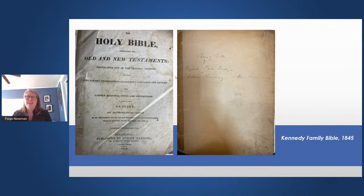So one thing I was very excited about for accession this year is a donor contacted us to offer the Bible of William and Elizabeth Kennedy. And you can sort of see on the slide that's brown, it says Family Bible of Elizabeth Park Mosby and William Kennedy. And so the donor found this Bible at an estate sale in DC. And she had done some research to see that we had a small collection of William Kennedy papers.